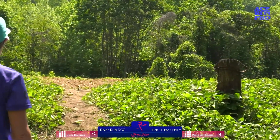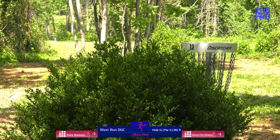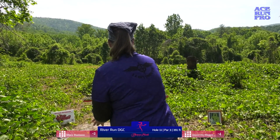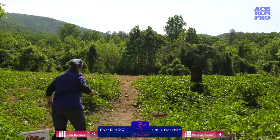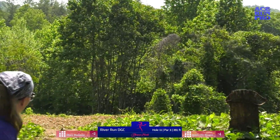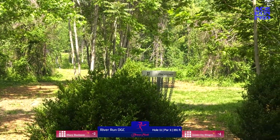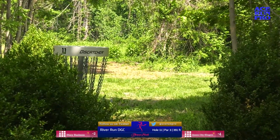Great shot. Look at these shots. Beautifully making the gap. Just a sea of green. Beautiful time of year out here in Marion. Last time we were out here, it snowed. Rain and snow.